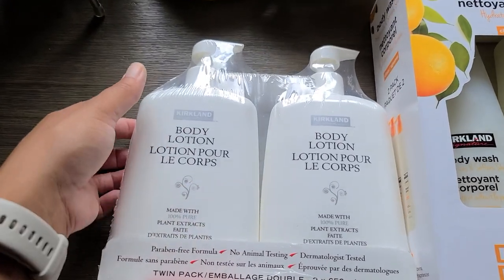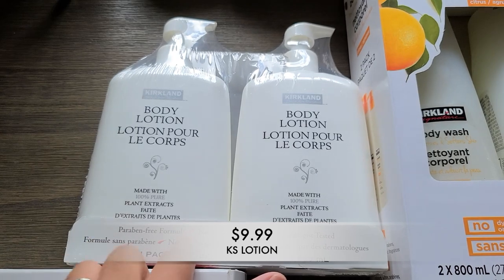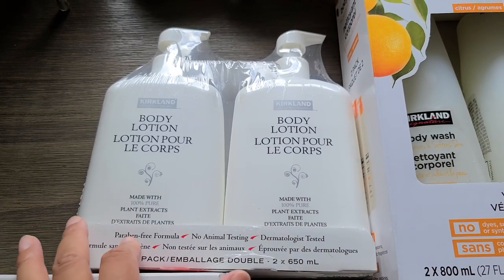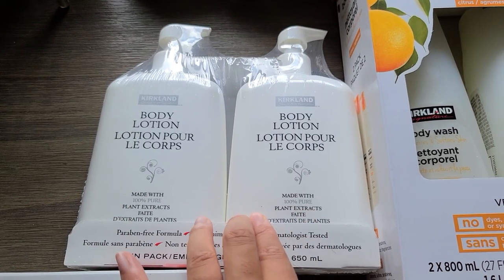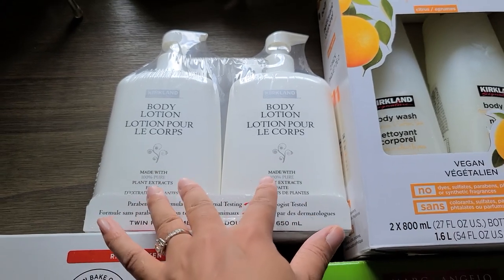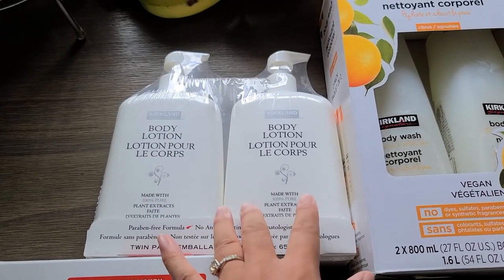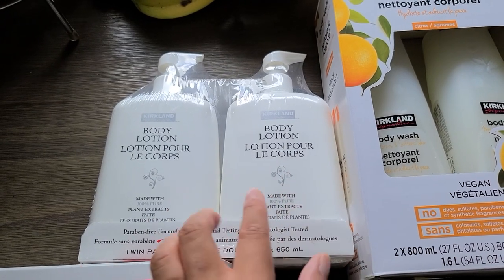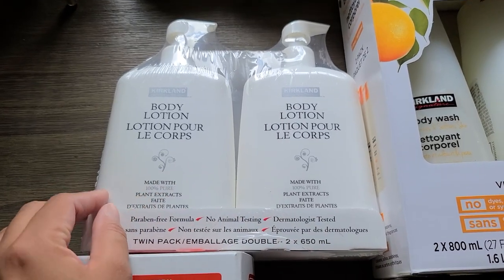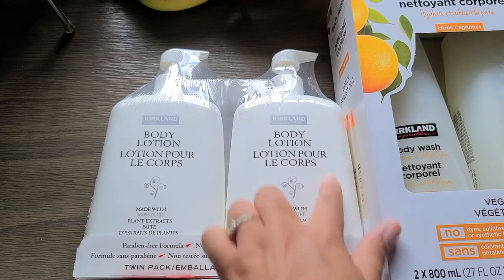And for the first time ever, I'm trying the Kirkland Signature body lotion. It says that it's paraben free, no animal testing, dermatologist tested. It's a twin pack. I think it's supposed to be made with real plant something, and I'm hoping that it smells good. The girls go through a lot of lotion. We have lotion in every single washroom in our house, and I find that having extra lotion just ensures that they always moisturize their skin, which is super important, especially in the summer months with extra sun exposure. So I'm trying this out for the first time.